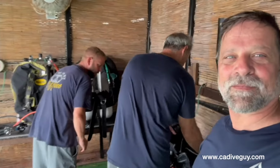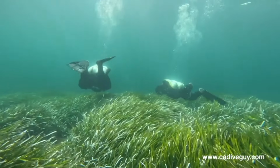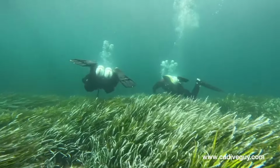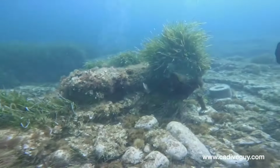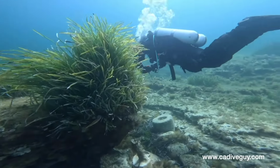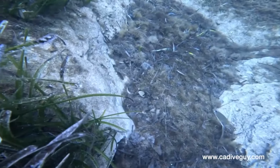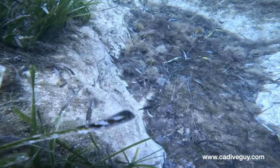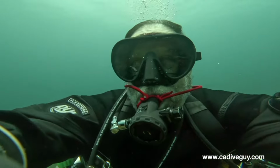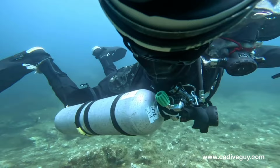Before heading into the water, we had to get our gear situated. Once we got our equipment all dialed in, we actually had to get weights from the shop. And as a safety precaution, which I really agree with, they take you to their shallow water area where they do their confined water dives. They want to make sure that you have proper trim and proper buoyancy, and quite honestly, they also want to check if you know how to dive.